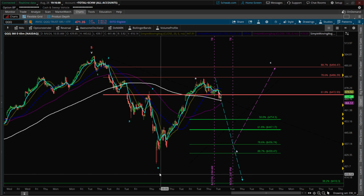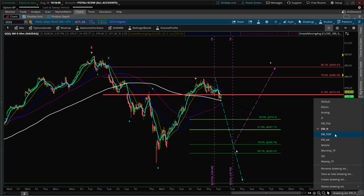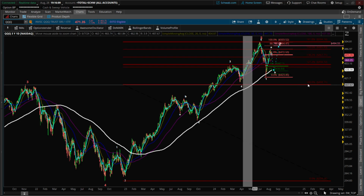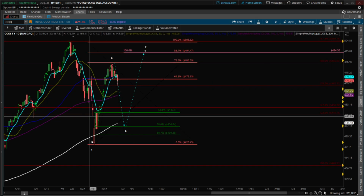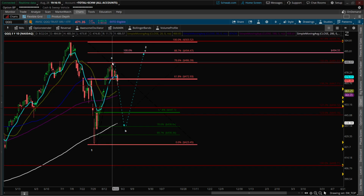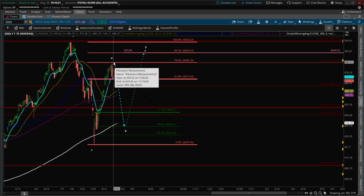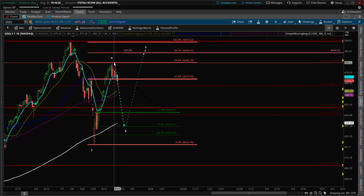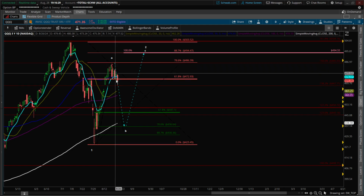I don't have it written here. Let's do it on the daily time frame. So this is how it's mapped out, where we have impulse 1. And if we want to make a new high, we have an A. And I'm glad I brought this one up because the 786 was not tagged. It doesn't have to continue lower, but that's unfinished business there. It was a little too close, so it didn't quite get there.